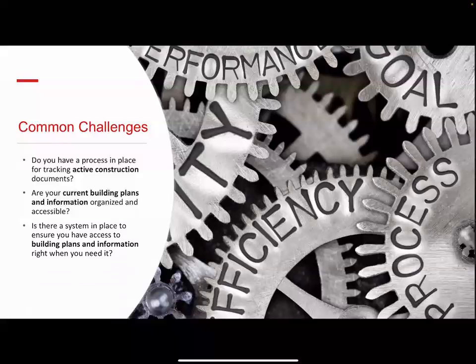The third challenge is: is there a system in place to ensure you have access to those plans right when you need them? So do you have a system in place that will allow you to access that closeout information when you need it? Again, all three of these are going to help speed up your process, not just during construction, but also to maintain those buildings in your facilities department.